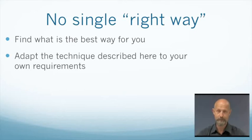Now remember, there's no single right way to practice any language skill, including reading. There are many books in SIL that explain different skills and sub-skills and techniques for improving your language skills. So you can ask any teacher and you'll get many different kinds of advice. The important thing to remember is that it has to be something that can work for you, that it can be adapted to your personality, the kind of person that you are.